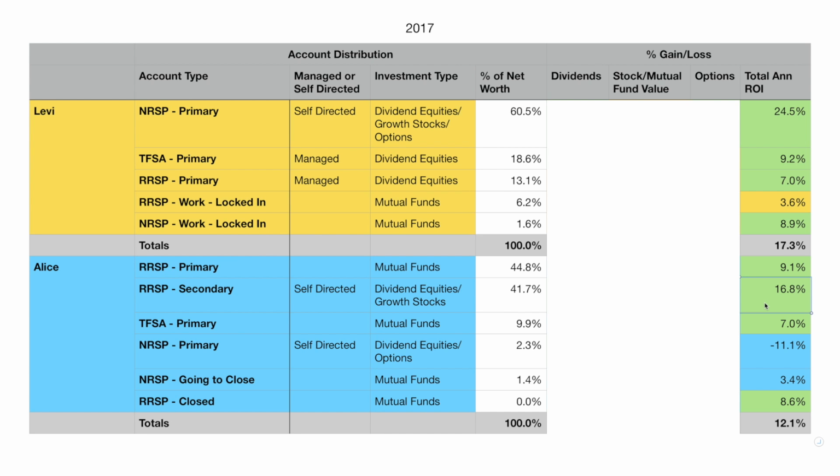Not surprising at all, because these dividend equities have been outperforming the mutual funds, generally speaking, for the last 9 years. In fact, they almost always outperform mutual funds. And we've got 7% in this mutual fund, a negative 11% in this self-directed dividend equities and options trading account.